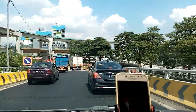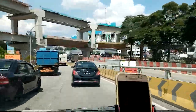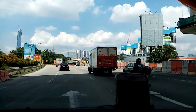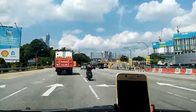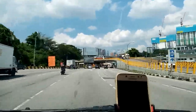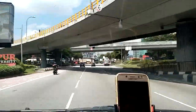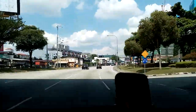I'm heading to Jalan Duta, immigration office Jalan Duta, and just now, according to maps, this Jalan Istana have slow traffic, right in front of that old palace. So even map not say I'm going to take this way instead.